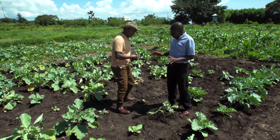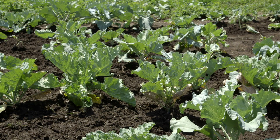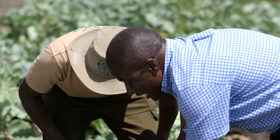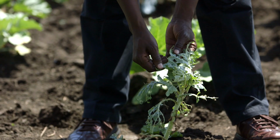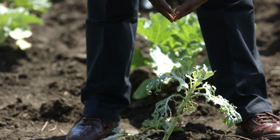No, I'm not happy. And the problem here is that when you plant mono like this, you end up having problems with the pests, the insect pests that damage kales. What kind of pests can we see here? It is the diamondback moth that feeds on the leaves and damages the crop like this. With this kind of damage, it means the farmer is getting a total loss.